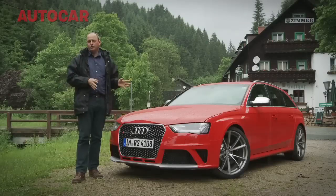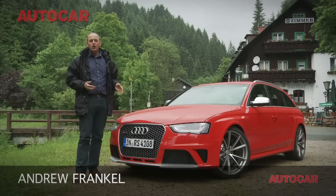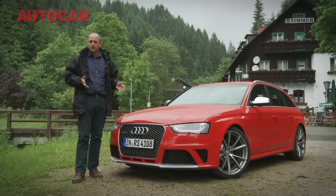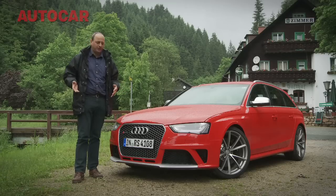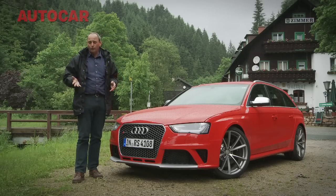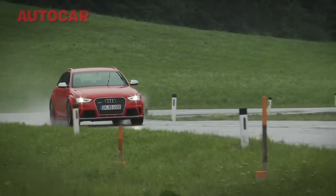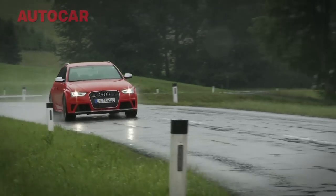The problem with ultra-fast Audis is you never quite know what you're going to get. We love the R8 almost as much as we loathe the TT RS. Earlier this year, we were quite disappointed by the RS3, despite last year being pleasantly surprised by the RS5. What then to make of this, the all-new RS4 Avant? Well, we're here in a very rainy Austria to find out.